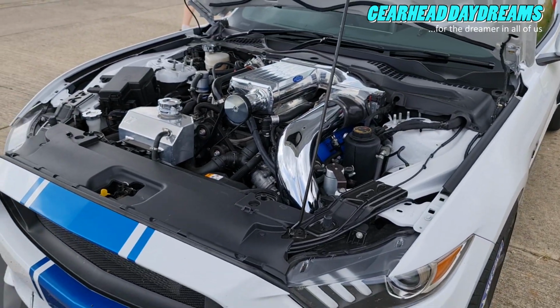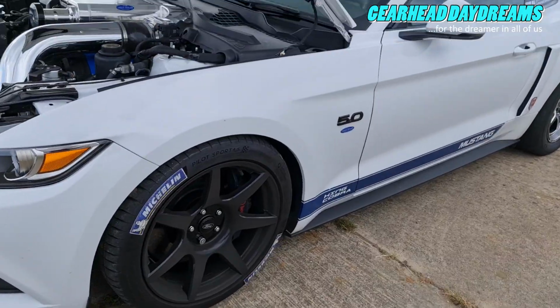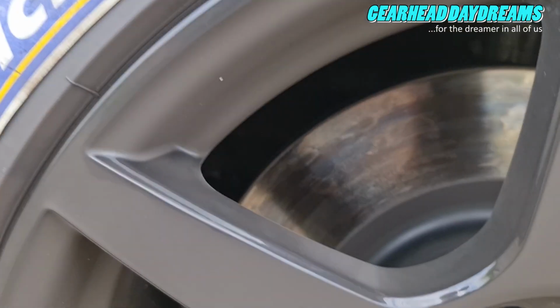I don't know. But I think one of the biggest issues I had was heat soak. Doing 20 plus passes is asking a lot of any car at any strip. So yeah, it is what it is. The car is cooling down right now. I've just got it running with the hood up. Brakes have taken a good battering as well. Look at that.